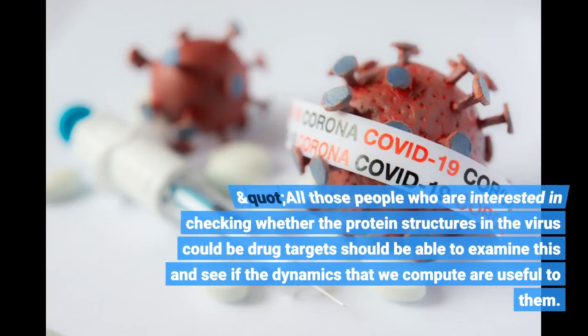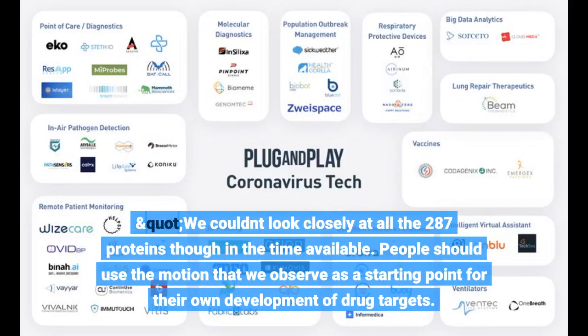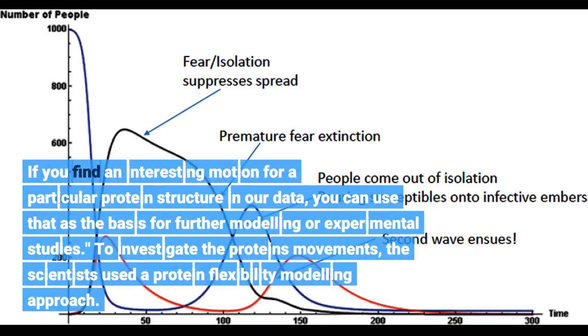All those people who are interested in checking whether the protein structures in the virus could be drug targets should be able to examine this and see if the dynamics that we compute are useful to them. We couldn't look closely at all the 287 proteins though in the time available. People should use the motion that we observe as a starting point for their own development of drug targets. If you find an interesting motion for a particular protein structure in our data, you can use that as the basis for further modeling or experimental studies.